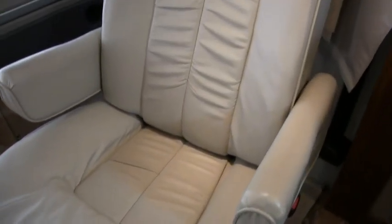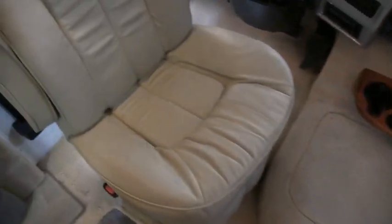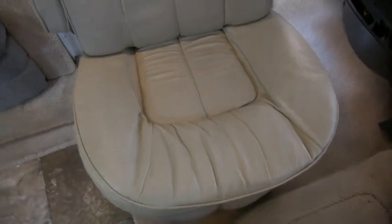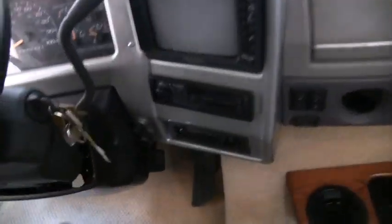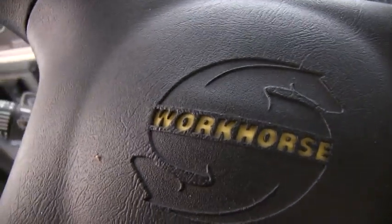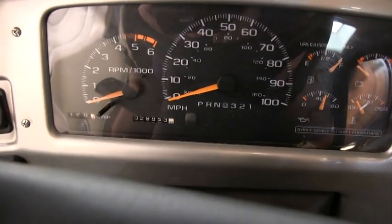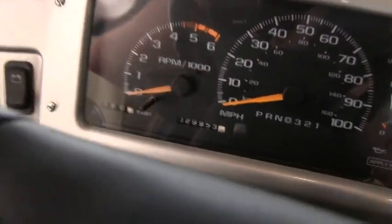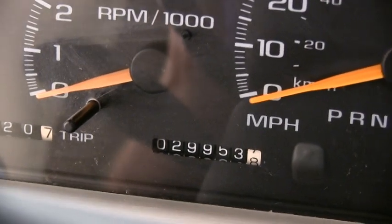Show off the co-pilot seat here too. It's amazing the condition on this coach. Usually the pilot seat would show some wear and tear, but it's showroom. Okay, sit in the cockpit here. Show off that Workhorse badge. 8.1 liter. Let's see here. And currently the mileage is, zoom in on the mileage there, 29,953 miles currently on this coach.